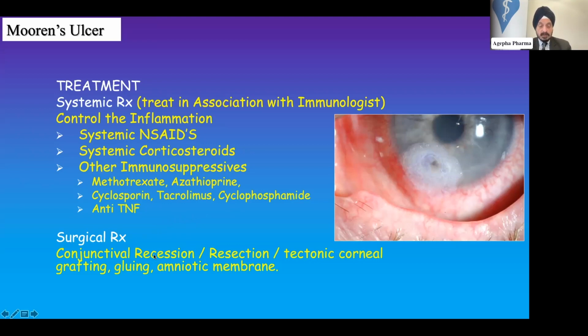Conjunctival recession or resection, most often resection, is a good option surgically, because all the polymorphs that are accumulating at the periphery in the conjunctiva and releasing the proteases that are causing the digestion of the stroma are taken away. So you're physically removing it. You're not treating the underlying cause, but you're preventing the sequelae, or you're preventing the damage. Tectonic grafting at the periphery, gluing like we've done over here for the perforation, amniotic membrane transplantation. And with amniotic membrane transplantation, not just putting a patch, one can make a roll of the amniotic membrane like a sausage and put it there and stitch it with overlying mattress sutures to fill that peripheral gutter, and then allow cells to grow into it and on top of it.